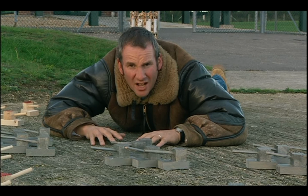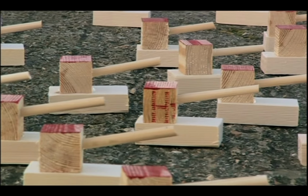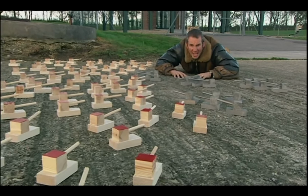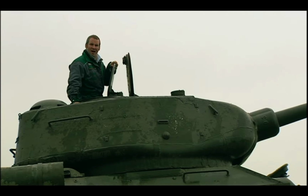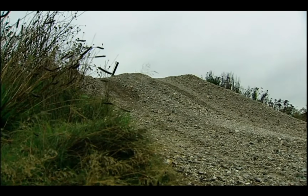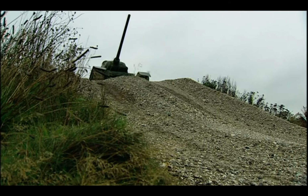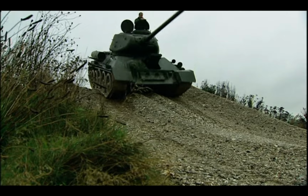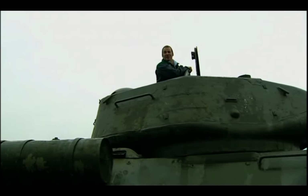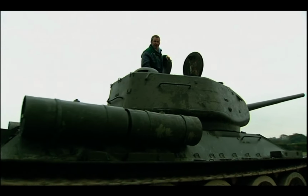So, with one final throw of the dice, the Russians decided to throw their entire tank force at the Germans in one go. On the morning of July the 12th, 1943, the two massive tank armies met head-on. To negate the superior German armor and firepower, the Russians hid themselves in a dust cloud and got in really close. At point-blank range, the Russians could penetrate the German armor. The casualties were horrific. The Kursk campaign cost the Germans 100,000 men, the Russians 250,000. But it was the Russians who won. The T-34's victory at the Battle of Kursk marked the beginning of the end for the Germans on the Eastern Front. From that point onwards, they were rolled backwards.